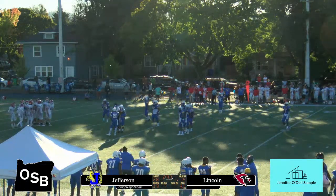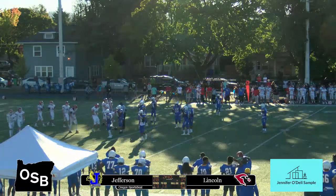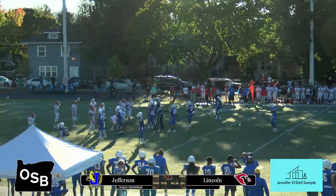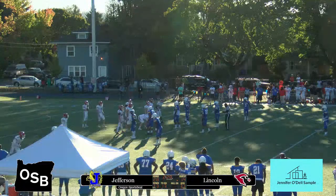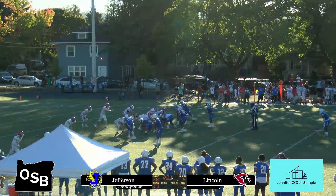Lincoln not having any luck here in the second half. Turning the ball over a couple of times and really just haven't had any positive plays. Yeah, it's been difficult for them, you know, all those turnovers on both sides. It's hard to get into a rhythm here, and we'll see what Lincoln can do in this drive.